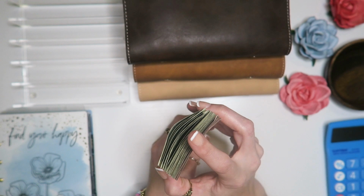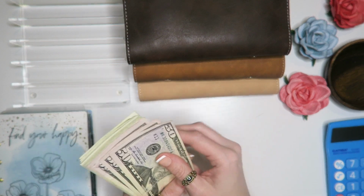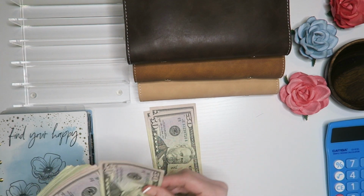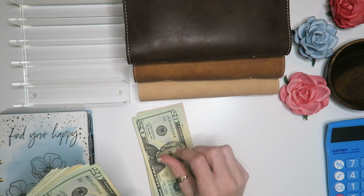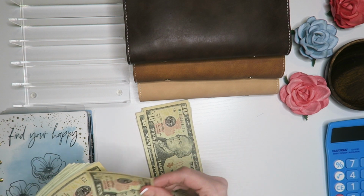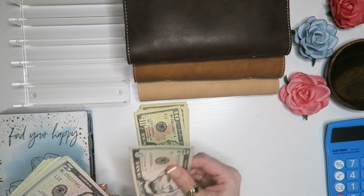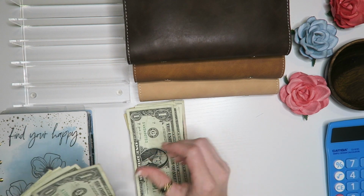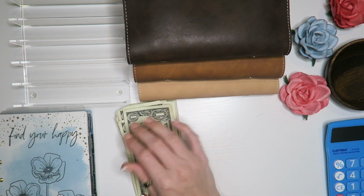All right, so we have $550 for it this week. That includes our fixed expenses, our variable expenses, and our sinking funds. So let's just count this. I just got this from the bank a little bit earlier, so let's just make sure it's right. 100, 200, 300, 350, 370, 390, 410, 430, 450, 470, 480, 490, 500. Why can I not count in tens? I don't know. Anyway, 500, 10, 20, 30, 35, 36, 37, 38, 39, 40, 41, 42, 43, 44, 45, 46, 47, 48, 49, and 50. So that's 550.